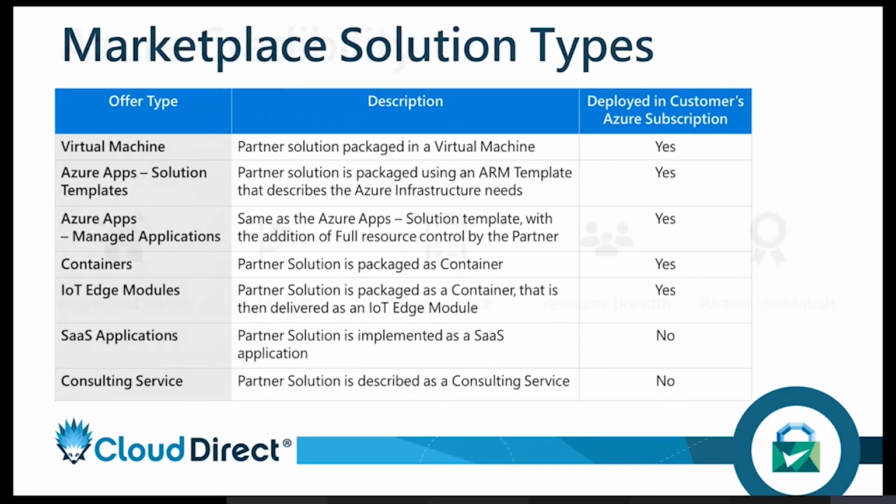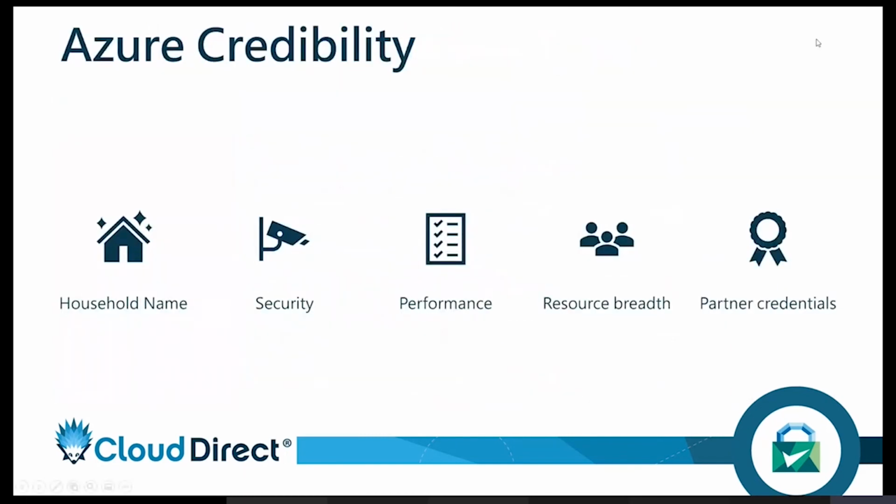And then finally, from the marketplace and selling with Azure, it gives you credibility. Microsoft is a household name, as we've already said, and you can leverage that as part of your application offering. From a security perspective, Microsoft invests a huge amount into security. It gives you that knowledge and reassurance that reliability and availability is going to be there for your application. Performance is a tick in the box and a badge for your application, and scalability is automated. It gives you a wider resource breadth. If your application's within Azure, then the ability to leverage various resources, whether that's the partner network or Microsoft directly, is available to you.